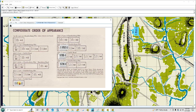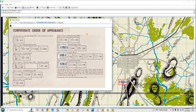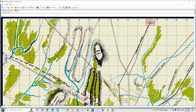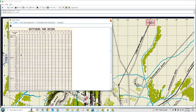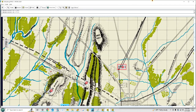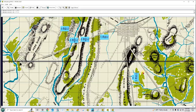3 p.m. Ah, I forgot these guys. Okay. These guys were supposed to show up at 3. Where'd they come in at? Carlisle Road. It's up here north, I think. Carlisle Road is here. Let's see if I can get these guys in the right spot. I'm 3 hours behind. So I'm going to let them move 6. 1, 2, 3, 4, 5, 6. There. That would put them in the right spot. Sorry. Johnson didn't make it in.